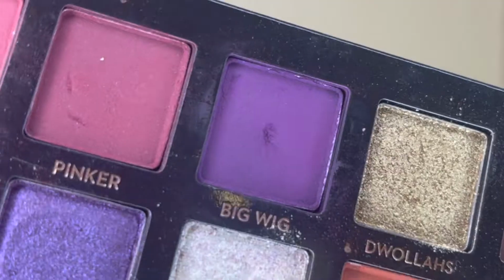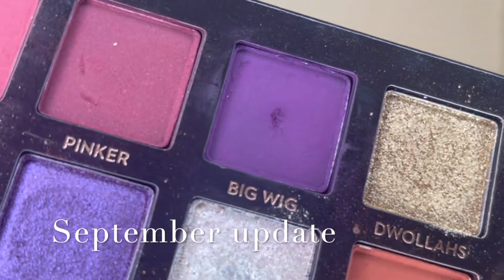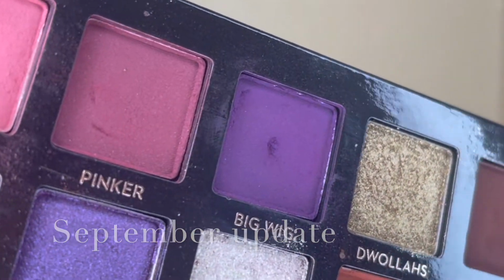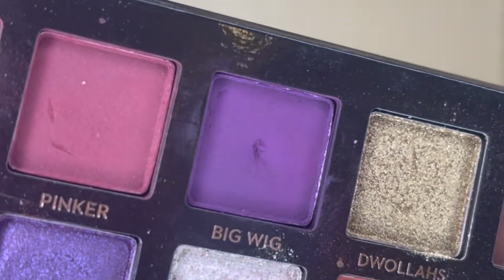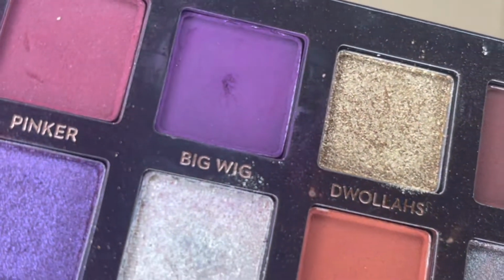I did use it as a liner a couple times and in the outer corner a couple times. Used it 9 more times, so it's now been 17 uses, and she's looking like this right here. You can see it's got a little bit of a dip in there, but nothing too major. And she's going to stay with me for another month. And hopefully I can get at least those 30 uses on there. That's pretty much going to be my goal for this one.